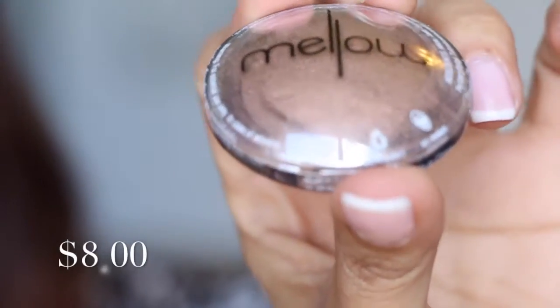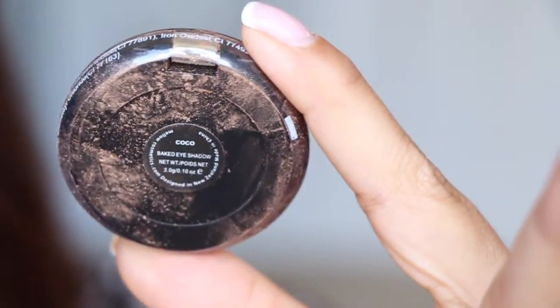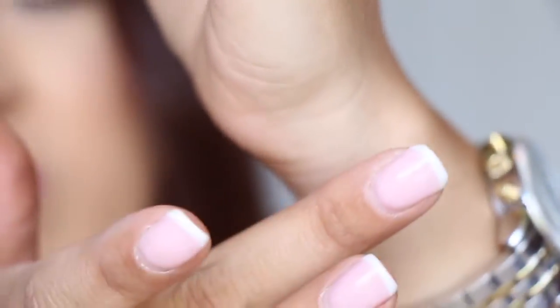The last thing that I got in here is from Mellow, and I really like the stuff that I've gotten from Mellow so far. I got a blush that I can remember. I want to say there's one more thing, but I just can't recall. This is a baked eyeshadow in Cocoa, and it's completely demolished inside. It was coming out all over the place. When I opened the little baggie it was in, it was just everywhere. So I would love to use the color because I grabbed some from the outside that had slipped out and it's really, really pretty.